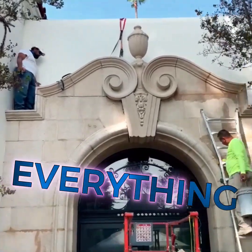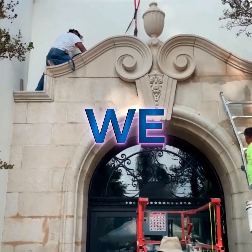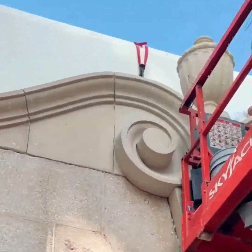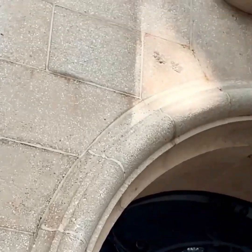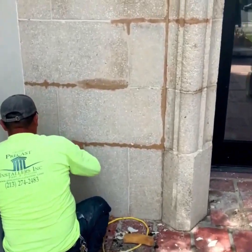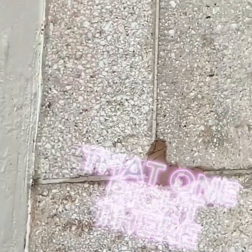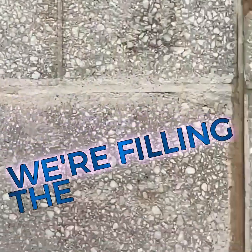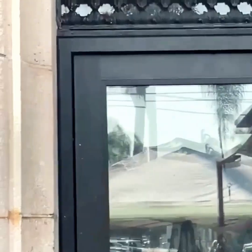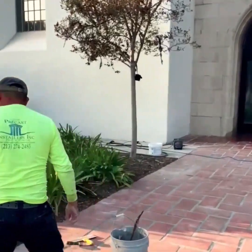We're just now at the process of getting everything wrapped up. And we are done. We are now patching some of the grout lines. Cleaning process.